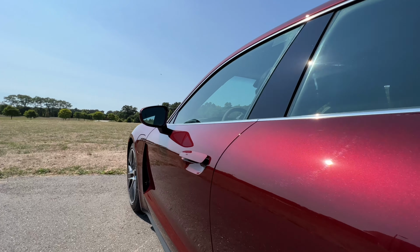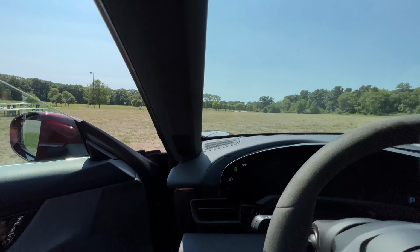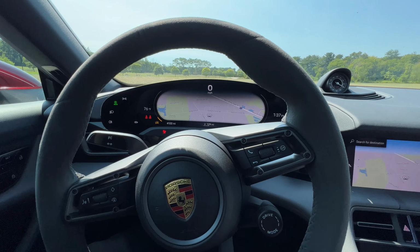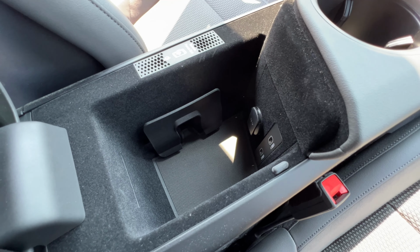Door open and close sound from the outside and from the inside. That is Porsche solid. Oh, by the way, it starts up as soon as you open the door and get inside and close it. Charging game-wise, in the front, you're working with a wireless charger and 2 USB-C ports right there.